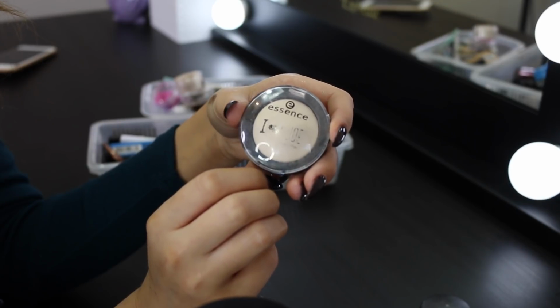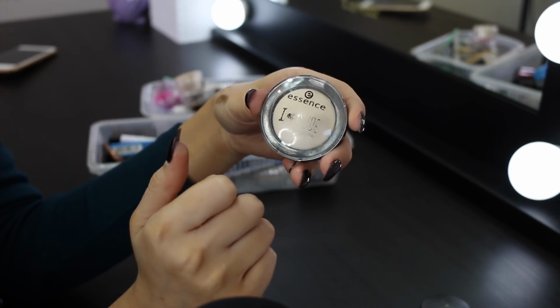Got another single Essence eyeshadow. Again, it's kind of like a creamy white. I'm going to get rid of that.